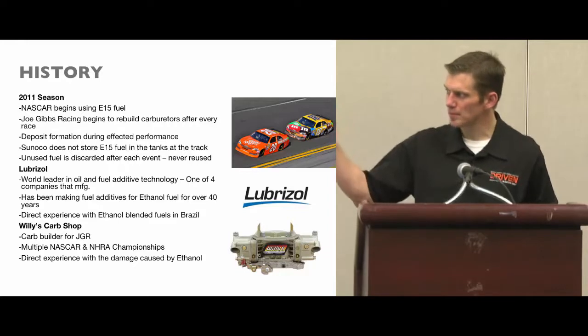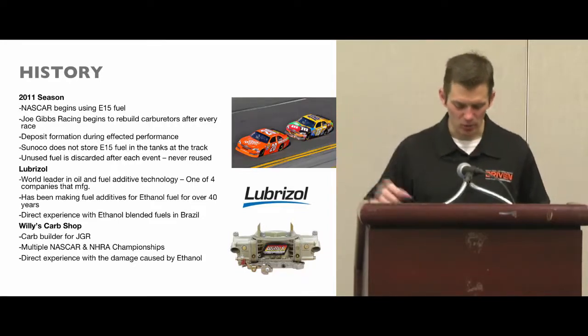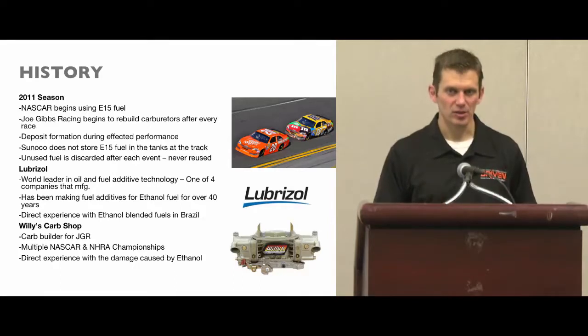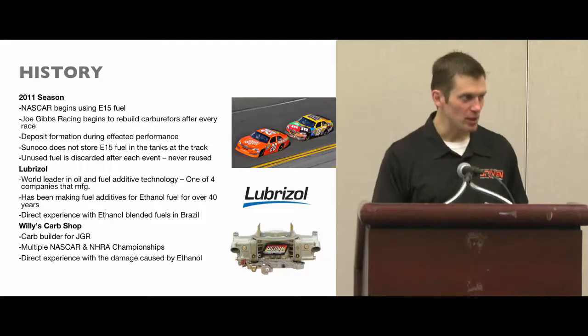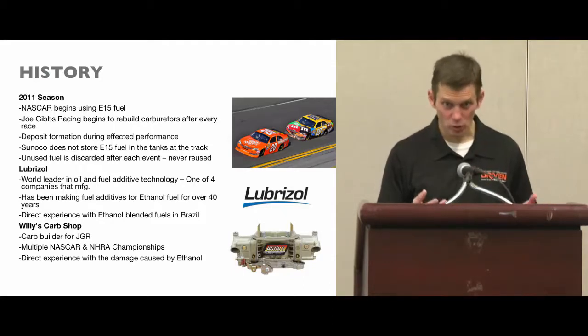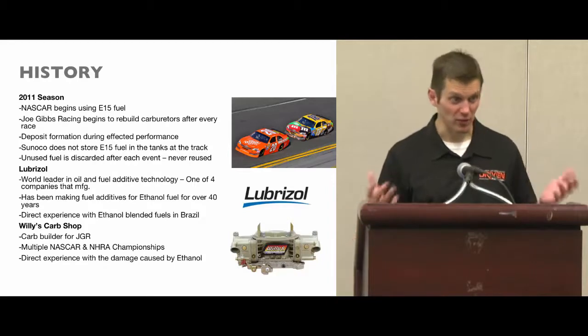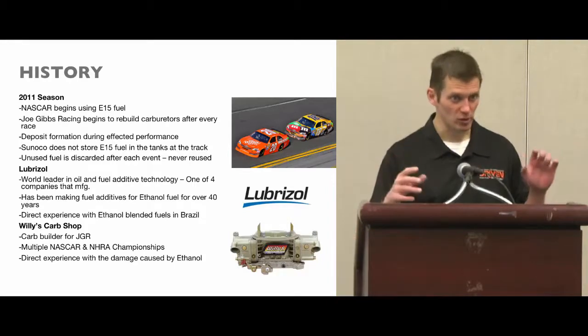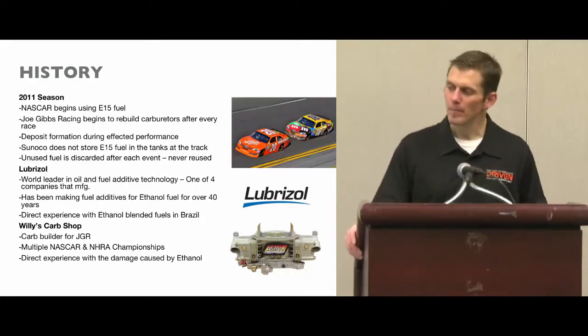We went with them, that's who actually makes the oil stuff for us. We went to them and asked, okay, listen, we're having these problems with carburetors. Is there some kind of additive or something we could at least flush the carburetors with to try to help protect these things? NASCAR won't let us put anything in the fuel because they're too afraid we're going to try to cheat and make more horsepower or something.